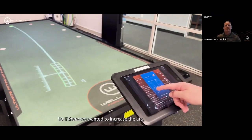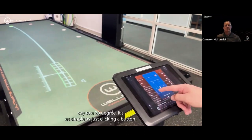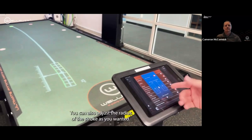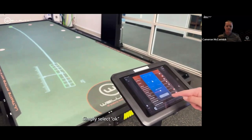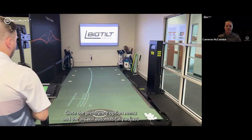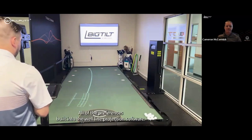So if we wanted to increase the arc, say to a 20 degree, it's as simple as just clicking a button. You could also adjust the radius of the stroke as you wanted. 110 centimeter would be the default. Simply select OK, close the preference option menu, and the arc will automatically adjust. So really, really cool, all of the preferences built into the Wellline projection software.